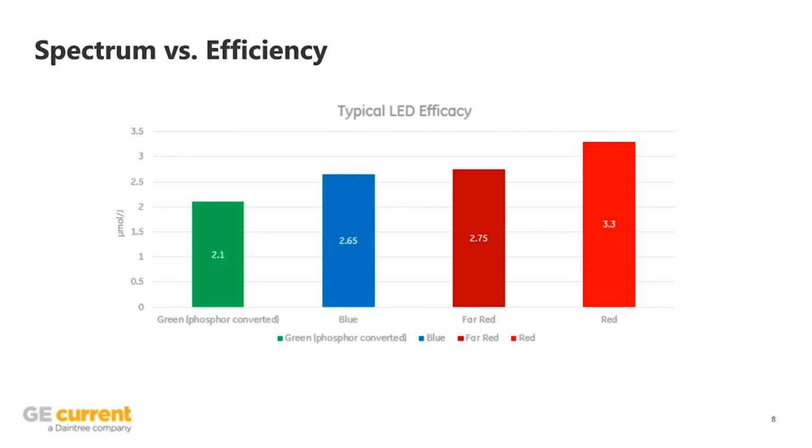Right. And so what's really important here, when we're working with growers, is how do we approach this problem in terms of selecting the right spectrum? Talking with growers, it's tough to generalize for each given species or type of plant or cultivar, or even the strategy of the grower.